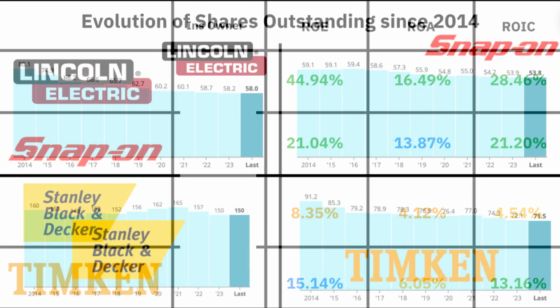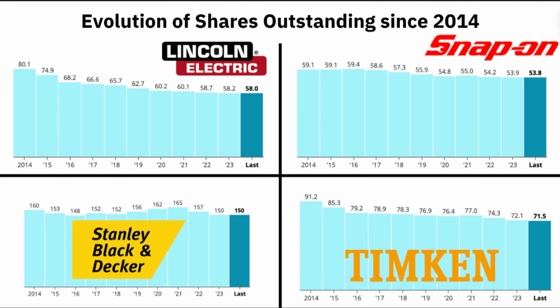When it comes to the evolution of shares outstanding, Lincoln Electric is decreasing shares at a compound annual growth rate of 3.52%, potentially increasing shareholder value. The Timken Company is also decreasing shares by 2.67% CAGR, while Stanley Black & Decker shows a flat trend with only a minus 0.70% CAGR. This commitment by the four companies to buy back their own shares is clearly a good sign, especially if they do so at current prices and not at historical highs.